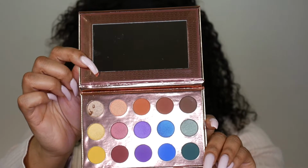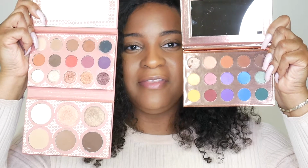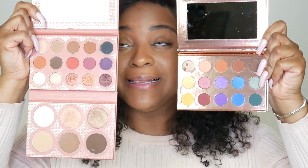Unfortunately, my nail got to it first. Visually, this palette is stunning. Here are both of the palettes side by side, and you can tell it is completely different. I dug into a second shade. Oh my gosh. Let's talk a tiny bit about this palette before we hop into the swatches.